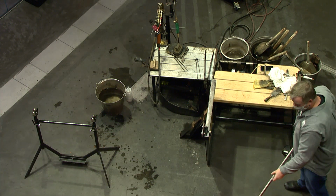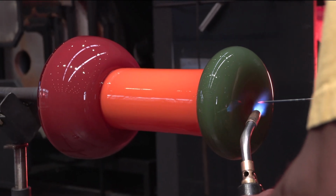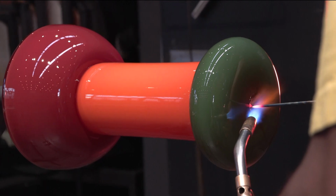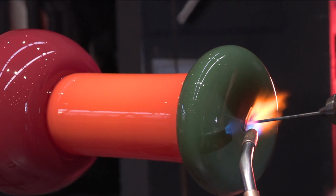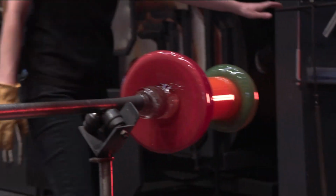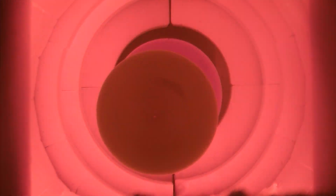Again, because we want the air to flow through the whole piece. We don't want air being trapped in any of these components. Actually, the bottom might be that orange color. The base is the R19.